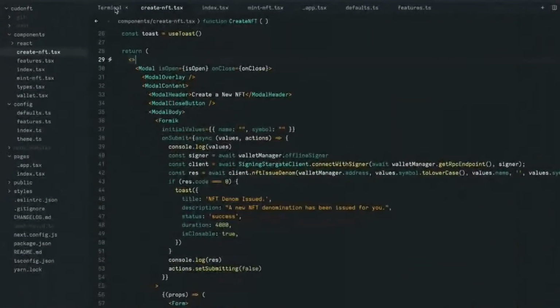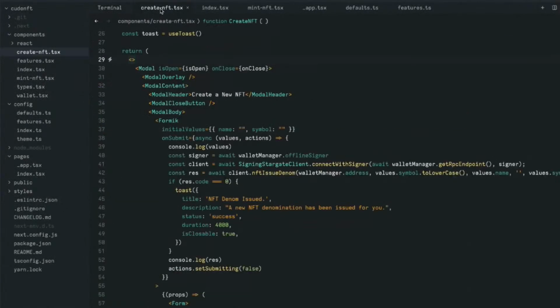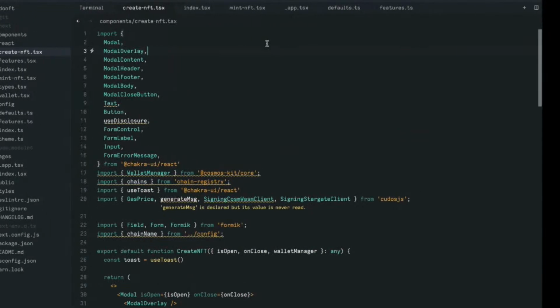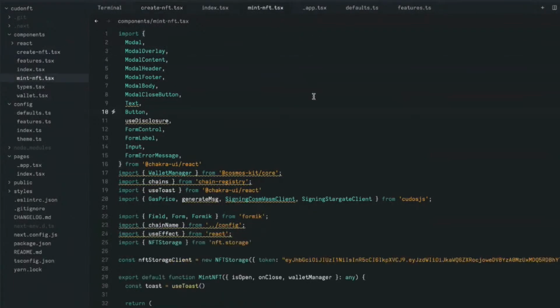Now I had a working demo, but apparently it doesn't work anymore because I have no space left on my device. I'm sorry for the technical glitch there. But all this code is on GitHub. You can run it yourself. Apart from that, that's creating an NFT denomination. Now to complete the NFT interface, we also need to be able to mint an NFT itself.